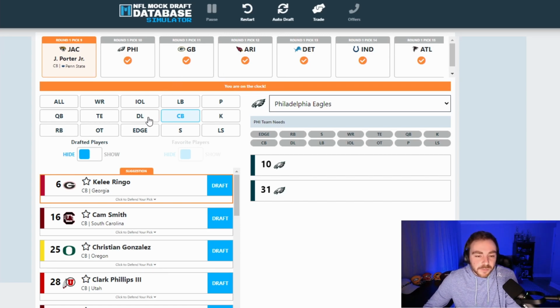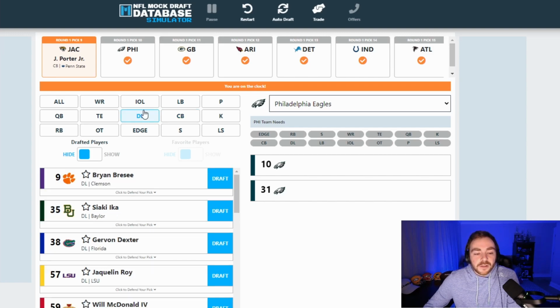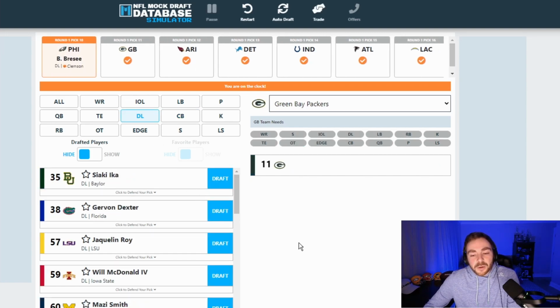Philly at 10, this pick from the Saints. This feels easy. Fletcher Cox, Javon Hargrave, I feel like they're on their last leg. This is where you pair Brian Brzee with Jordan Davis. Jordan Davis, the elite run stuffer, take on double teams, really control things in hopefully lighter boxes for them.